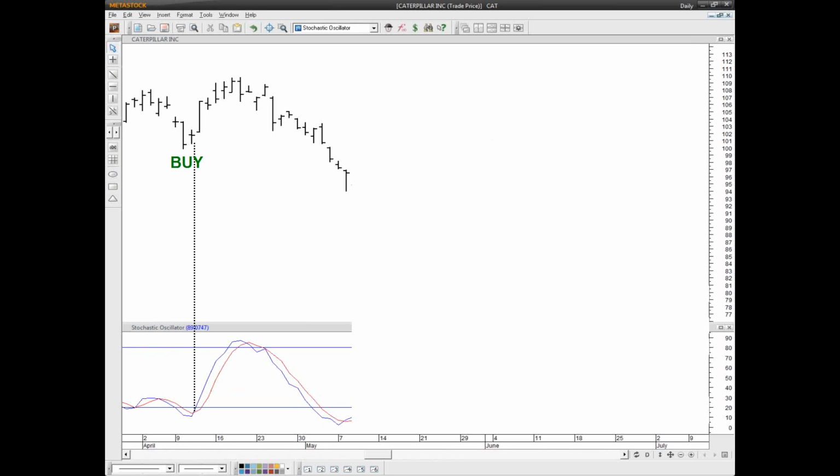This is the way I used to trade. You look for something in the so-called oversold area, and when the lines cross, well, that's your buy setup, and you buy here, and it works pretty well, right? Look at the Cat Tractor. It went all the way up, roughly about 5 or 7 points. And then when the indicator gets in the so-called overbought territory and the indicators cross, well, you exit.